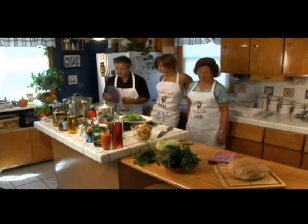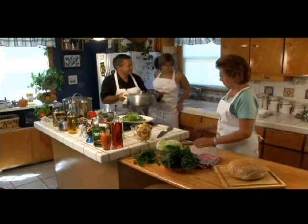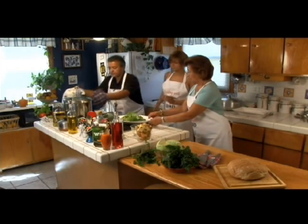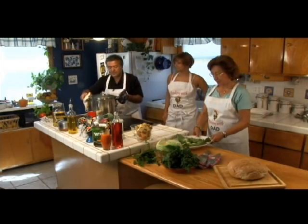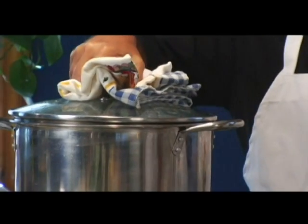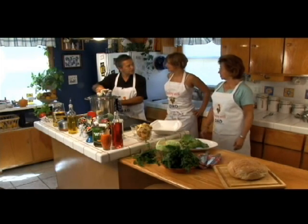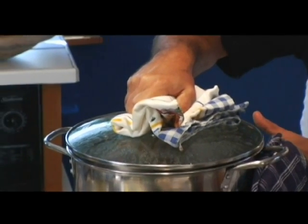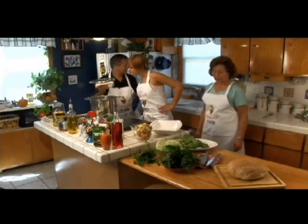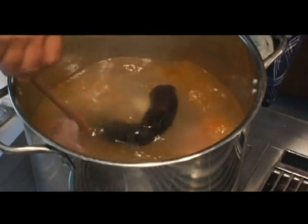So what we're going to do, I'm going to move this pan out of the way and speed it up a little bit. Magic of television. We exchanged our pot to a new pot. We've done the whole process that we just did on that, and we put all the same ingredients in this pan, and it's been simmering for about an hour, and all our ingredients are looking real good in there. It smells really good.